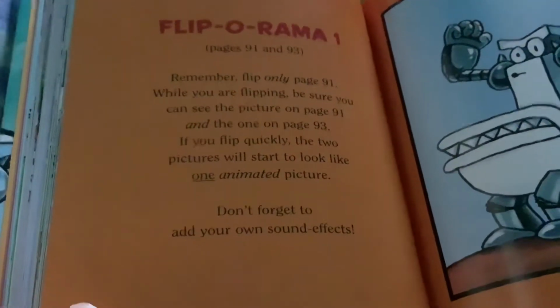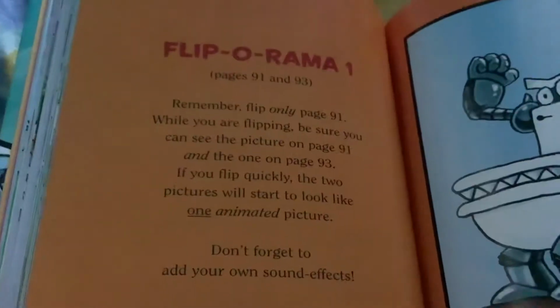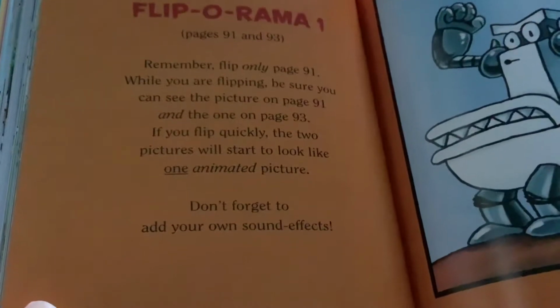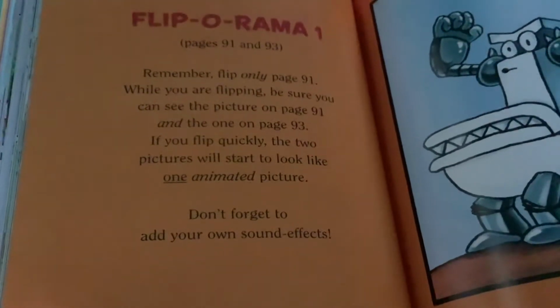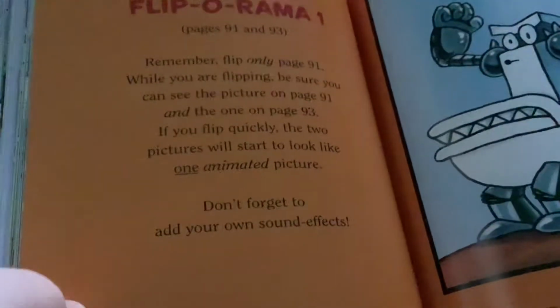While you are flipping, be sure you can see the picture on page 91 and the one on page 93. If you flip quickly, the two pictures will start to look like one animated picture. Don't forget to add your own sound effects.